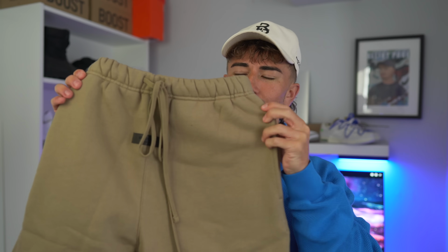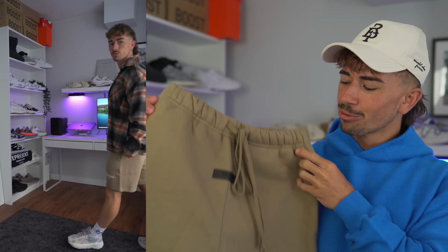Another banger from Represent. This one is probably one of the most popular, and one that we've seen a bajillion people wear, and that is the Fear of God. I guess we call these the fabric shorts or the sweat shorts. These retail at £75, which I think for what you're getting is pretty reasonable. I believe out in the US that works out to be maybe $100, something around that point. But the main reason you buy this, I think, is obviously the fit, and then just the way that it looks and the colors that they do.